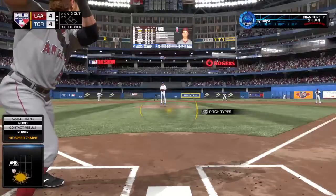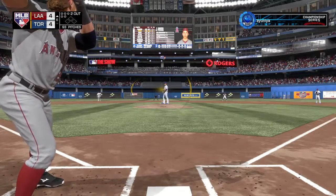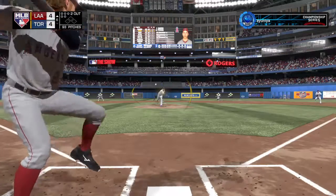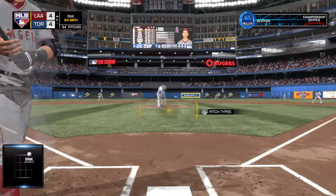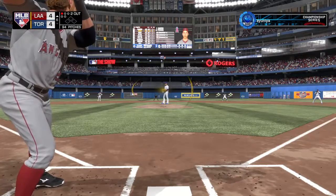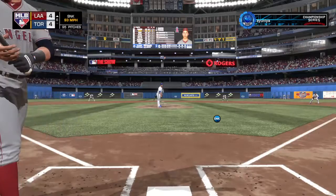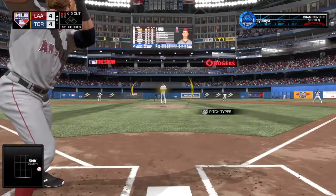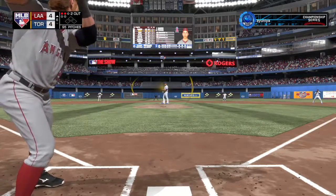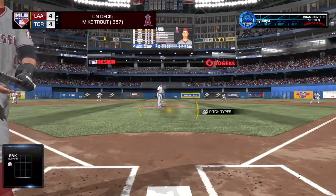Ready for another chance. Hunter Pence. He was retired via the ground ball last time up. A bit high there. A ball and no strikes. 4-4 is our score as we play the 6th. That's wide. 2-0. Too tight with that one.